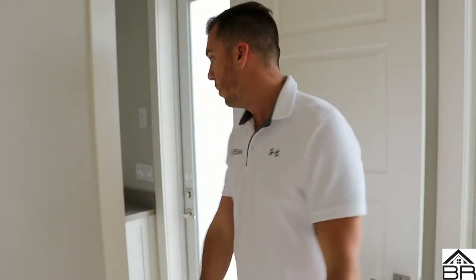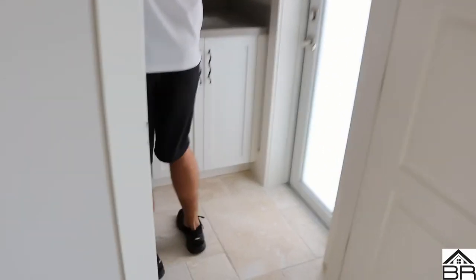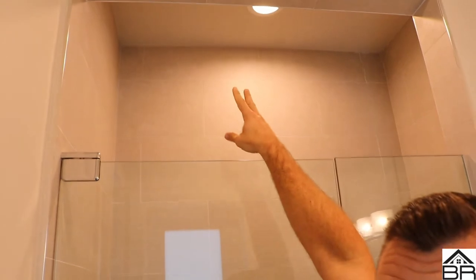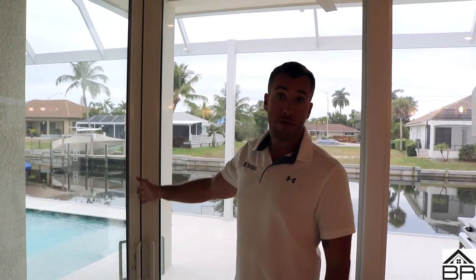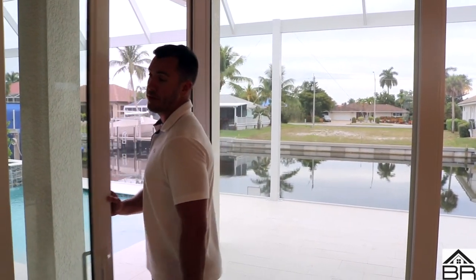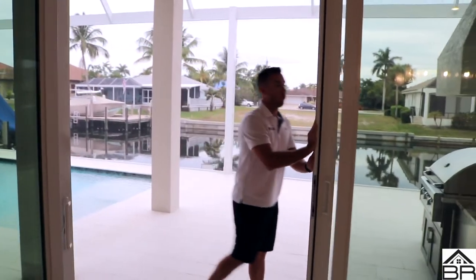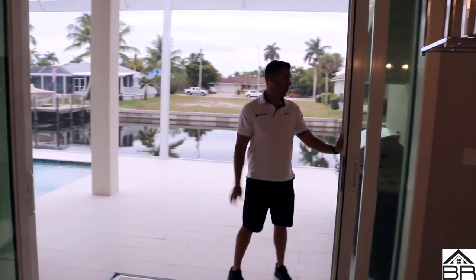It's all custom. Here's the pool bath. As you can see, just want to show you this real quick. Just so you can see it, the shower is seamless. Also, the tile goes all the way to the ceiling too. Great touch. One of the highlights of this model here, you see a post here? I don't. So as you open these up here, you will see that this opens right up. No post blocking your view.